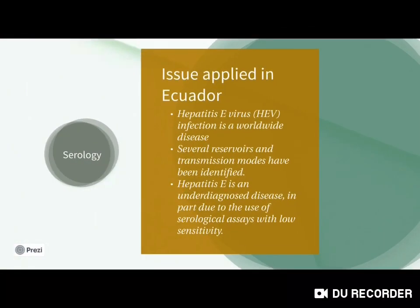Now, for the supply in acquired hepatitis E virus infection is a worldwide disease. Several reservoirs and transmission modes have been identified. Hepatitis E is an underdiagnosed disease, in part due to the use of serological assays with low sensitivity.